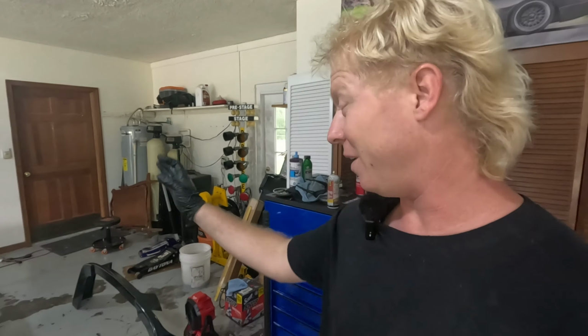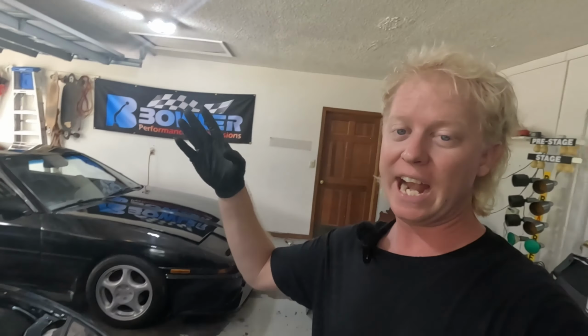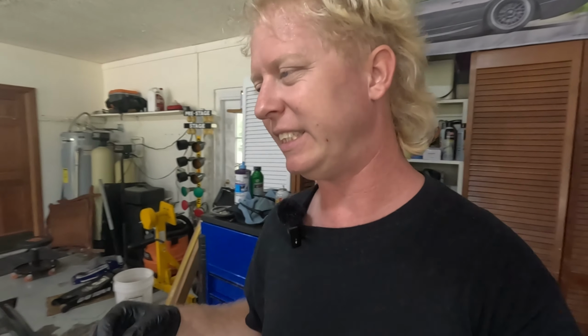I also can't afford them, I'll admit that. With all that said, we're gonna be installing this front valance onto the USDM spec front bumper. And I really think this will totally transform the overall look of the car. Give it a much sleeker front end, and it'll just sit very nice.